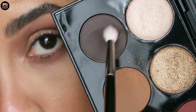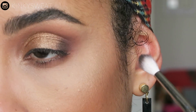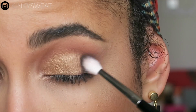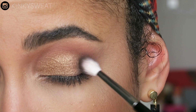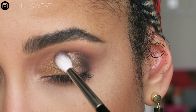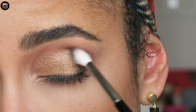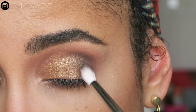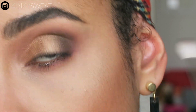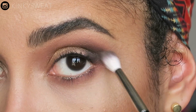Let's smoke it up with Extreme Dusk. Going in with my Refer number 14, patting down on the outer V, and this is actually backwards. I usually go in with my intense shade first and then metallic after, but you can certainly go in this order. It really doesn't matter. Whatever you're most comfortable doing. Making circular motions and then pulling it out a little bit.